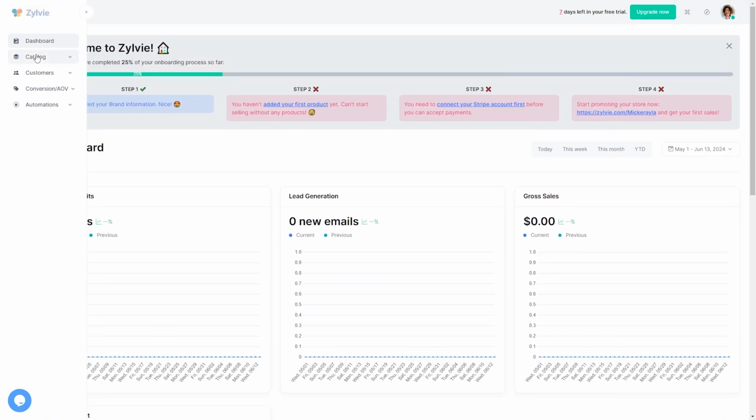So we're going to go over here to this little pop-out. We've got the downward facing arrow. One thing I did notice is that if you're anything like me, you get a little lazy in your clicking and you just want to click this one catalog thing.